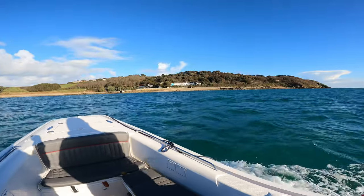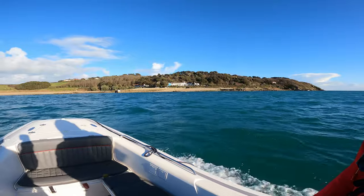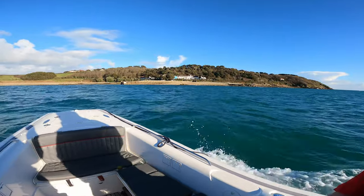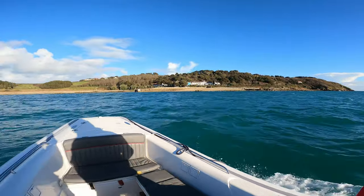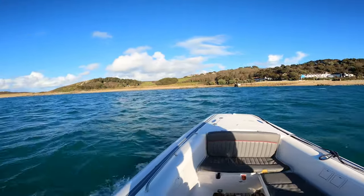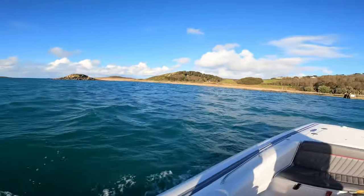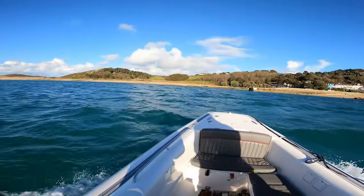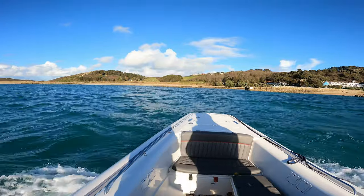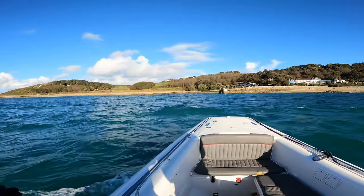Okay, so here we are on our approach to Herm Harbour. There's actually two places you can stop. Well, actually, there's multiple moorings around the island, but the two hard points, if you will, that you can get off at are the harbour here, only at mid to high tide, and a place called Rosaire Steps further south, which is accessible at all tides, but can be a little bit flaky, and you're limited to mooring the boat on a buoy.